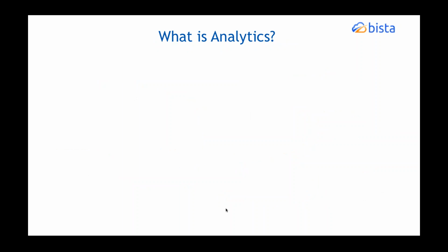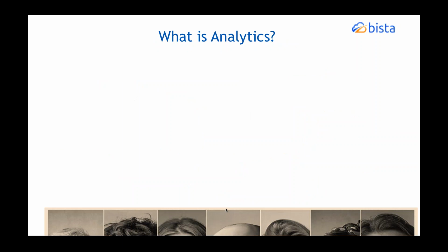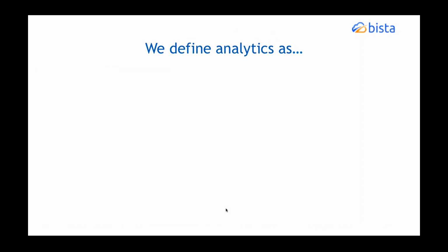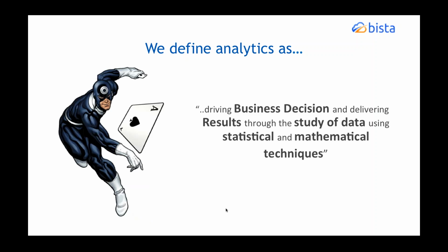Now, this webinar is about analytics. So let's step back and see what analytics is about. If you ask different people, each person might have a different idea about analytics, because these days you hear a lot about it from different sources. You know that this is important to run your business, but what does it mean? Does it mean data? Does it mean statistics? Or does it mean database marketing and so on? To clear this, we thought it is important to step back and say how we define analytics as a company. We define analytics as driving business decisions and delivering results through the use of data, using statistical and mathematical techniques.